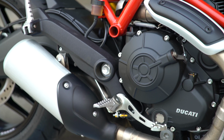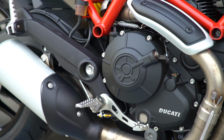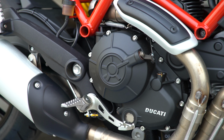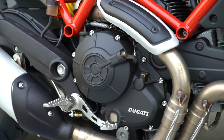Another note about this engine is it's actually the same L-twin Desmodue air-cooled engine found in Ducati's Scrambler bikes. To be honest, I love the way the Scrambler bikes look, but when it comes to that engine, it's honestly been a little lackluster for me personally. I'm hoping that they've tuned it differently for the Monster 797, but we'll have to wait for the first ride to actually find out.